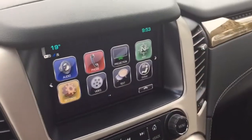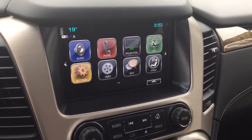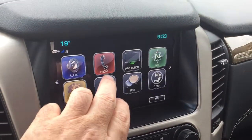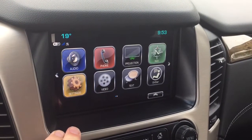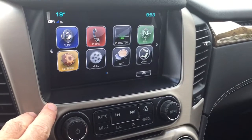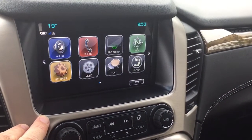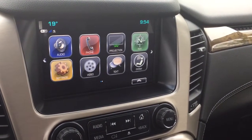All right, so let's get to our Intellilink screen now. 8-inch full-color touchscreen, AM, FM, Sirius XM satellite radio, time and temperature display. Got your phone icon there to set yourself up for your hands-free calling video. So you can pop in a DVD down here, the Blu-ray DVD, or you can also have CD music playing, MP3 compatible, and we'll show you where the screen is located here for the back seat in just a little bit. We're still looking around the front here.